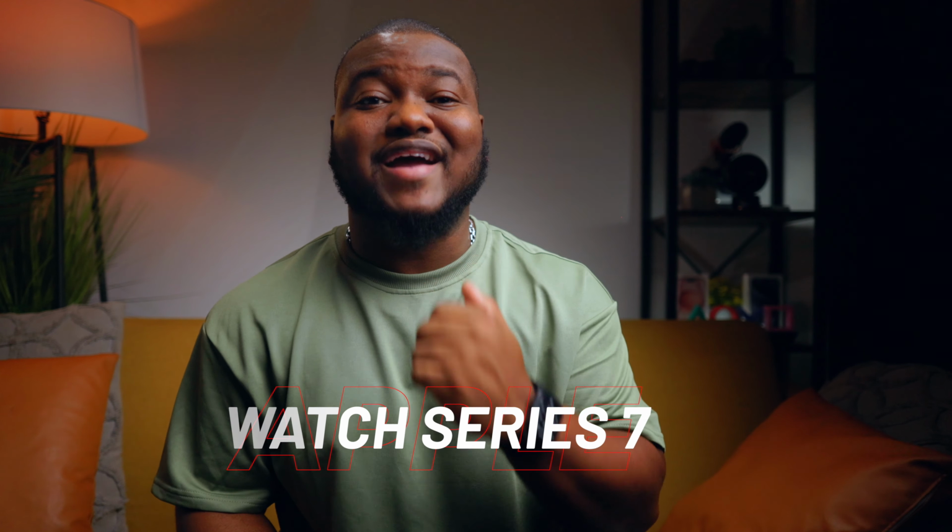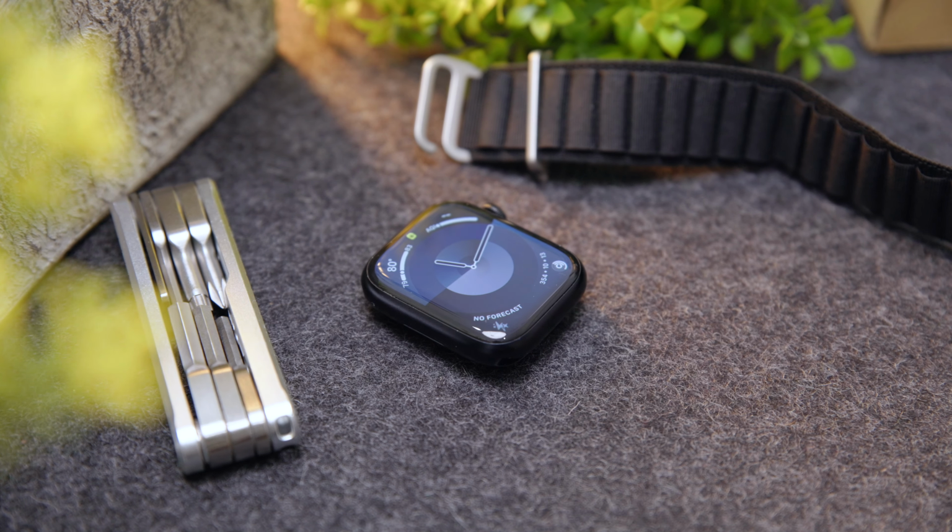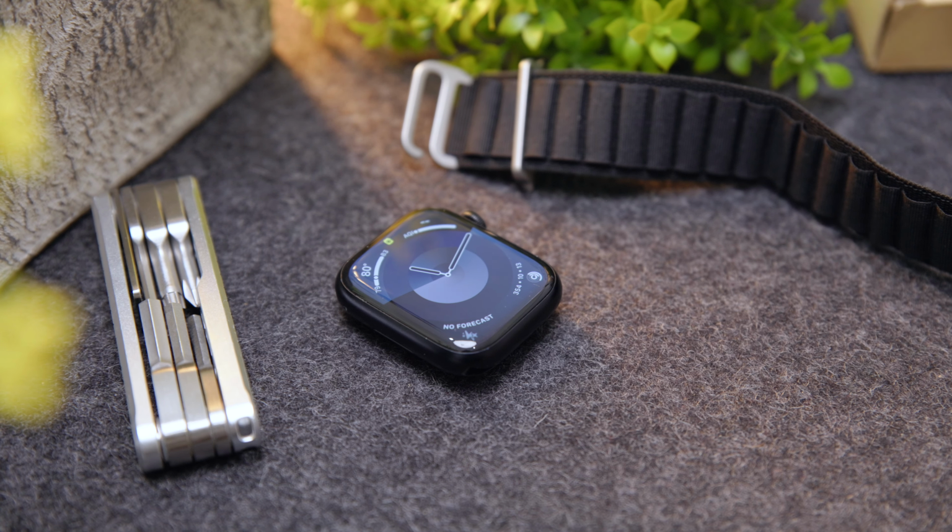Okay, next, the Apple Watch Series 7. Still going strong after 2 years plus. This goes with me everywhere and I use it every single day. Can't leave home without it.